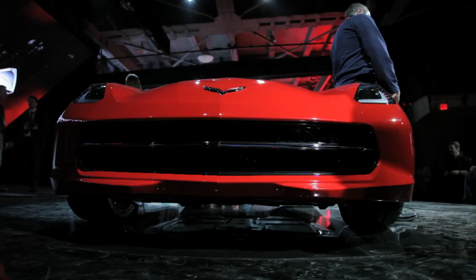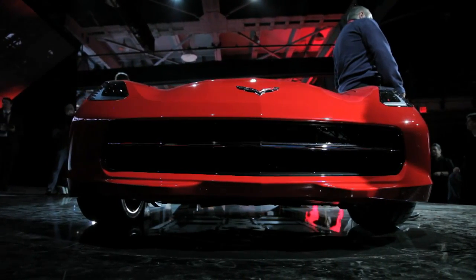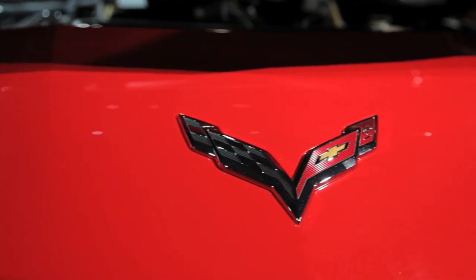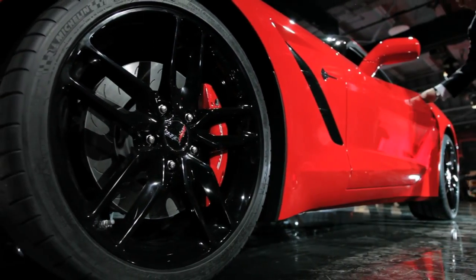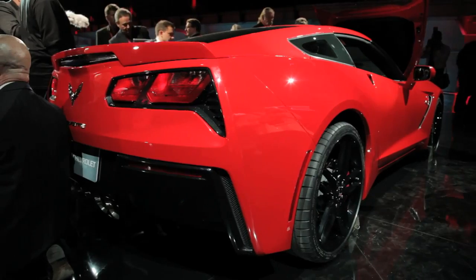And, well, there's more. Chevrolet is also offering a Z51 performance package, which takes the car farther than the base Stingray model. Among the upgrades included in the package, Chevrolet is offering carbon ceramic brakes and, more importantly, the magnetic ride control suspension that made the ZL1 Camaro such a track monster.